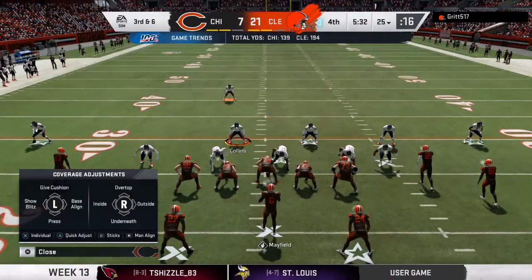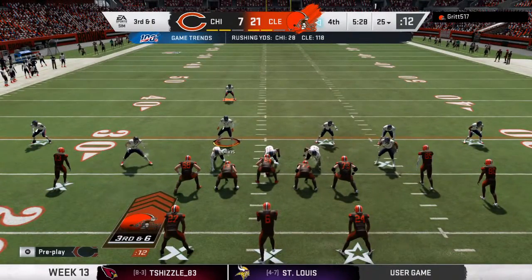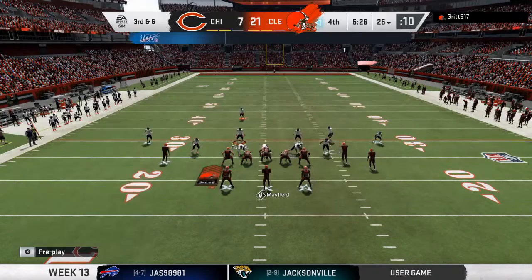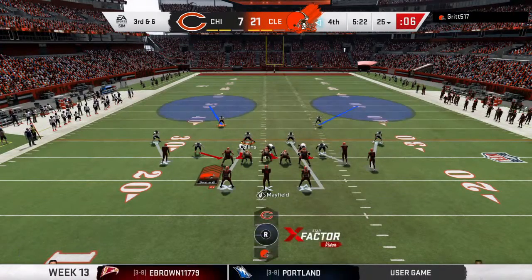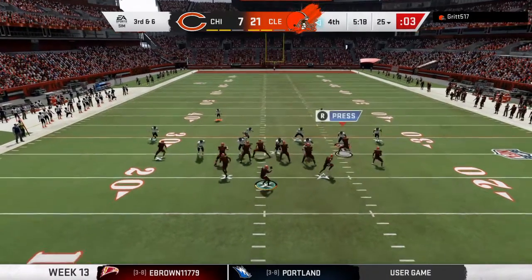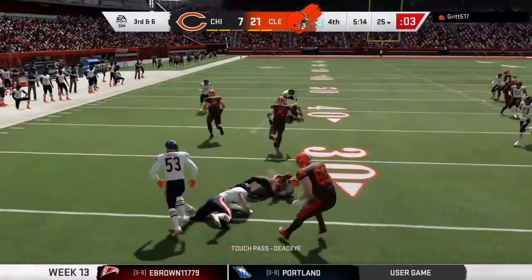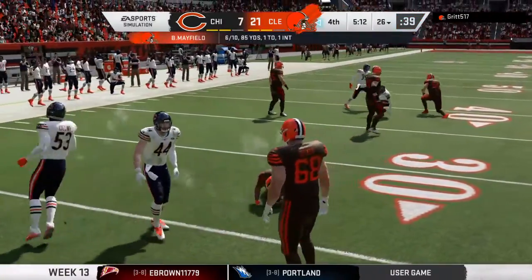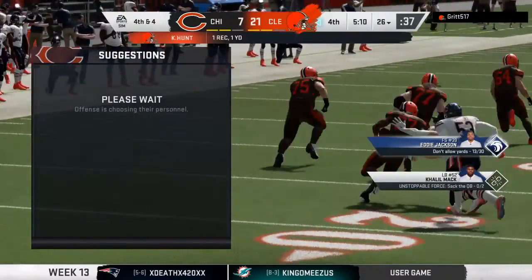The Browns on third down. They've hit 2 for 4 thus far. This will be 3rd and 6. Now Mayfield. They'll go screen here to Hunt. Well contained there defensively. The screen gets only a yard, and it's 4th.